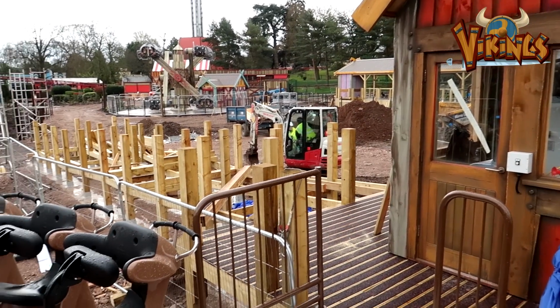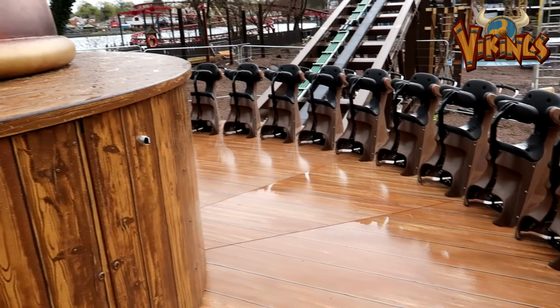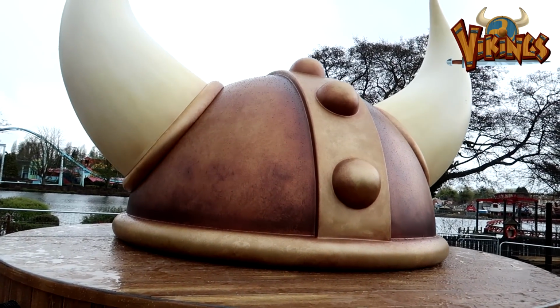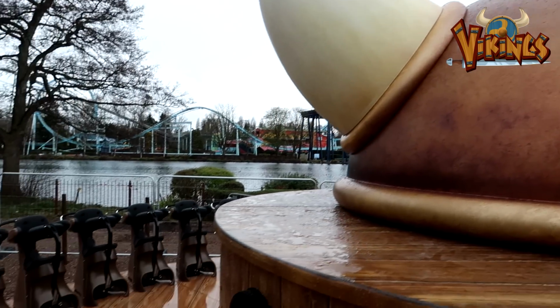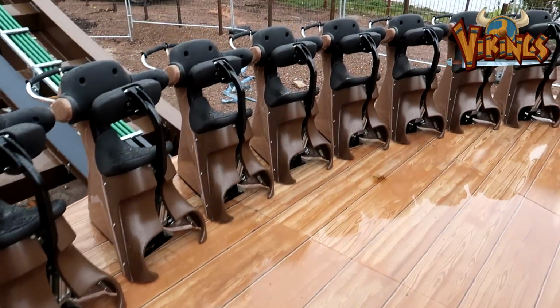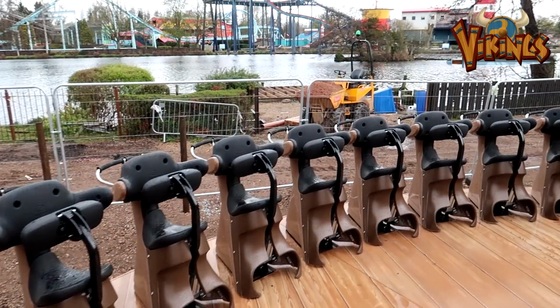Right then, so I'm up here now, standing on the disc itself for Thor. So here we go. Look at the awesome central theming structure just here. Oh, that looks amazing, doesn't it? Right there in the middle. You've got that kind of wooden effect all on here as well. Manufactured by Zamperla, one of their Disco Coaster models.